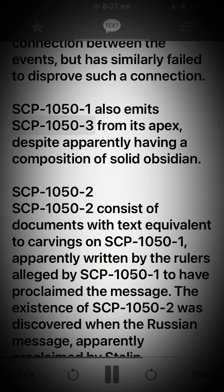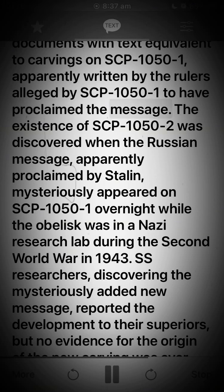SCP-1050-1 also emits SCP-1050-3 from its apex, despite apparently having a composition of solid obsidian. SCP-1050-2 consists of documents with text equivalent to carvings on SCP-1050-1, apparently written by the rulers alleged by SCP-1050-1 to have proclaimed the message.